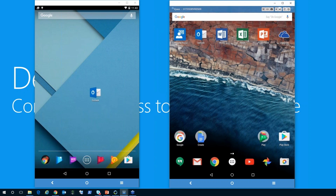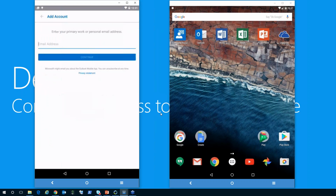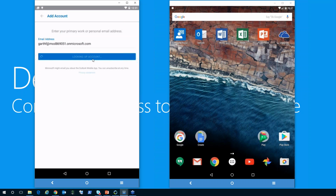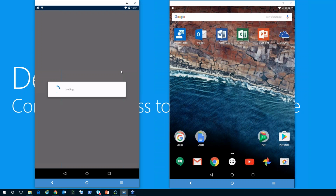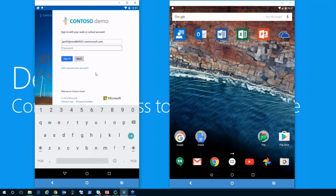I've got a couple different devices here, and the device on the left is a device that is not enrolled, and I'm going to fire up my Outlook application on my Android device, and today my name is Garth. So I'm going to go into my tenant here and attempt to get access to my Exchange Online email. And it's going to take me to a login page that I can log into here.